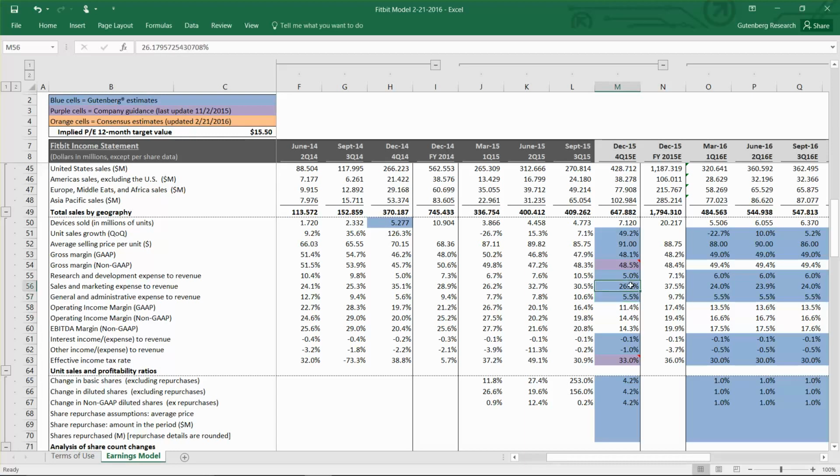This year we actually decided to tweak the sales and marketing expense downward somewhat, and part of that was just to get into that adjusted EBITDA range that management guided.